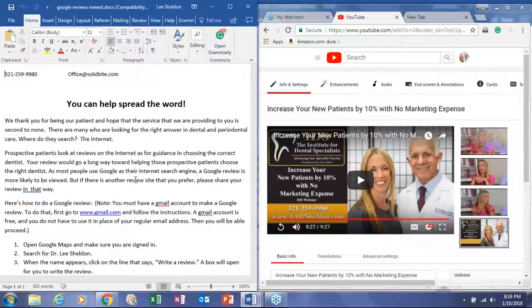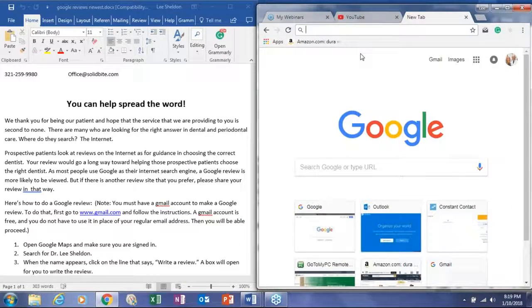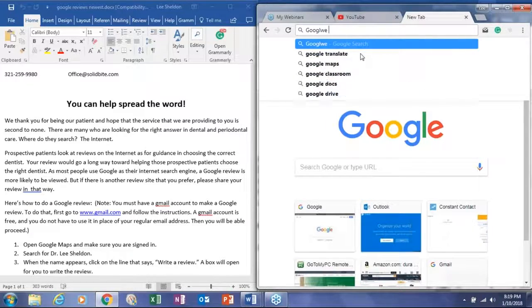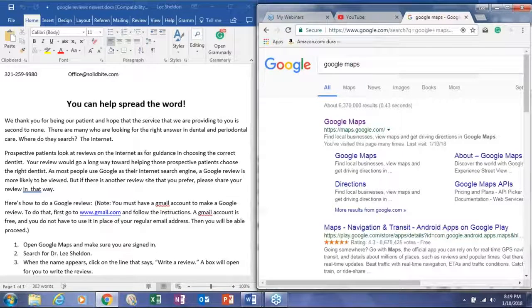How are you signed in? I'm trying to do two things on one screen. Let's see if I can expand this out a little bit. Okay, so I'm signed in. We're actually signed in with the AAIP email address. Okay, so that's number one. Number two, search for Dr. Lee Sheldon. So let's go to Google Maps.